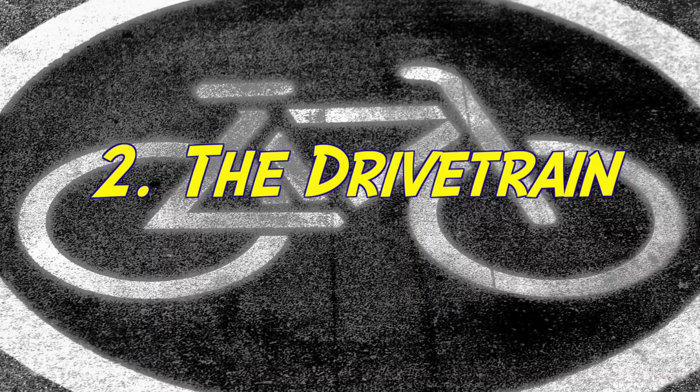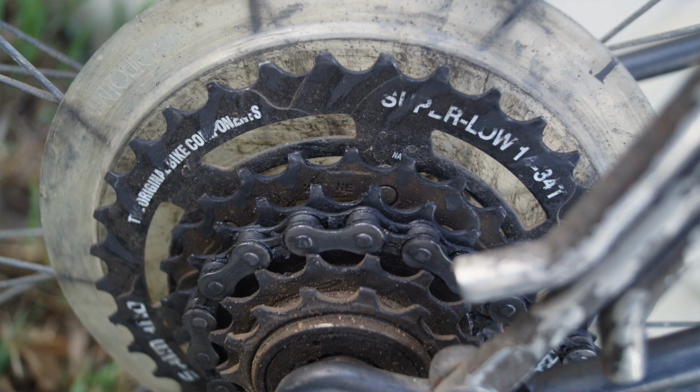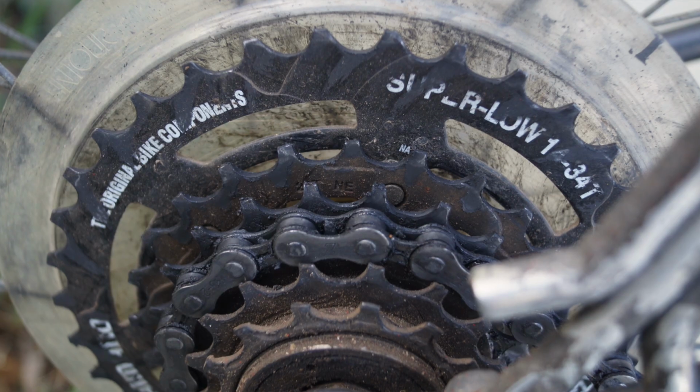Let's move on to number 2, the drivetrain. For touring, you need a good balance between speed and climbing capability. I know that newer bikes sometimes accomplish that with a 10 or 12 speed cassette on the rear wheel. You will not find that on an older mountain bike or an older touring bike. Instead, you'll have 3 chain wheels, while the rear cassette or freewheel only has 6 or 7 sprockets.